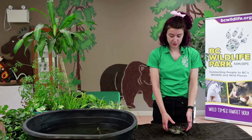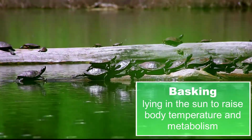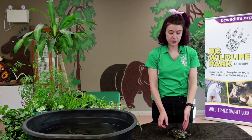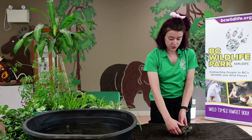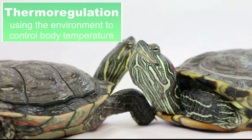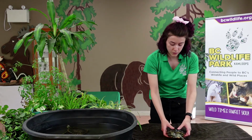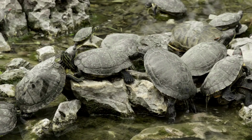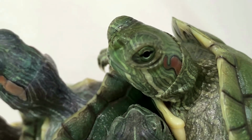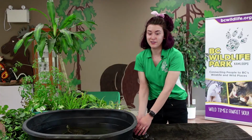So lying in the sun is a behavior called basking. And because turtles are cold-blooded, or ectothermic, animals, like all reptiles, they don't have internal functions that help them regulate their body temperature. So instead, they need to use their environment to do what's called thermoregulation, which is to warm and cool their bodies from the outside. So turtles lie in the sun, or bask in the sun, on rocks or warm logs as a way of finding the warmest place in their habitat to warm their bodies. Red-eared sliders in particular will be found forming turtle towers, or stacking on top of one another, as a way of trying to get closest to that heat source.